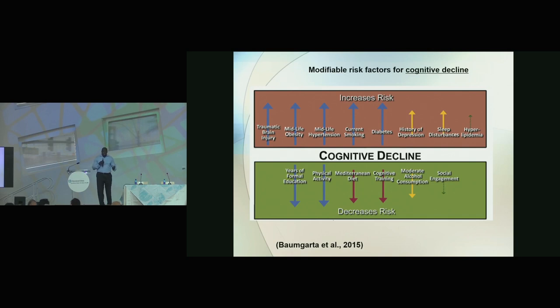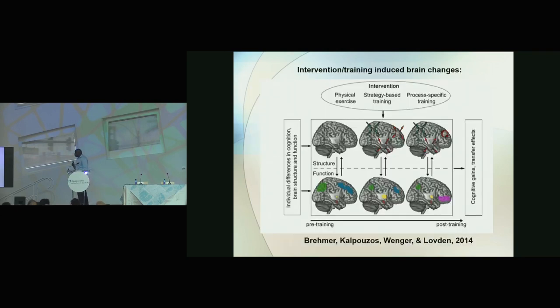Because that's what we're all here to do. How do we basically live our best lives? And so we've got some research that also tells us that with physical exercise, we change the function of our brains, we improve. With strategy-based training, we improve our brain function. With process-specific training, we improve all of our brain function. The research is out there that we can look to change the way that our brain works in ages. Just the same way, physiologically, you can do that.